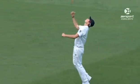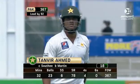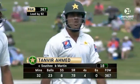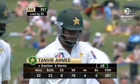And Tanveer out for 18. Wahab Riaz will remain not out on naught. So Pakistan lose their last wicket at 367.